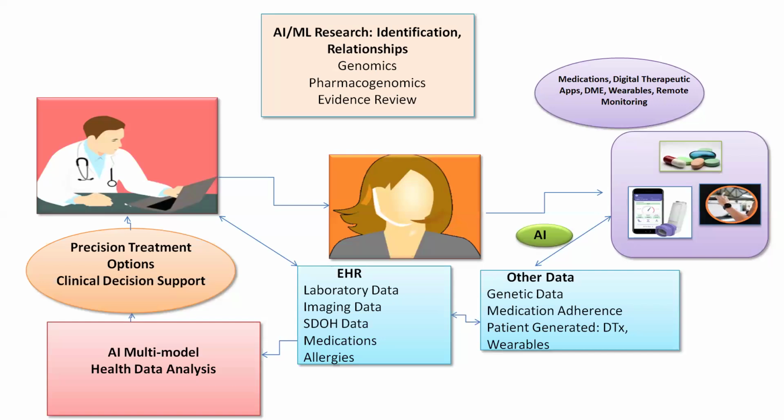So when we take a look at where we're going with this, imagine now we have a patient in the middle. You see the cartoon of the female with the patient in the middle. And the electronic health record is a very powerful tool. So I really want to thank all the vendors out there, Meditech especially, for the work that they've done in creating an electronic health record that contains and collects vital signs, lab data, imaging data, social determinants, medications, allergies, problems, all of those things. So that's some of the patient's data.